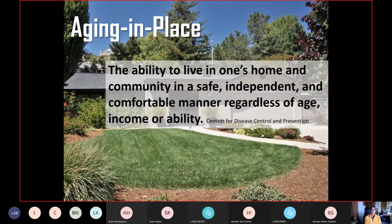Now, this is where I usually ask people to raise their hands if they've ever come across the term aging in place. I will make the assumption that everybody is raising their hands. But for that maybe one or two people that haven't raised their hands, I will define what aging in place is. It is basically the ability to live in one's home and community in a safe, independent, and comfortable manner, regardless of age. And I always want to underline that, regardless of age, income, or ability. So aging in place is our objective.